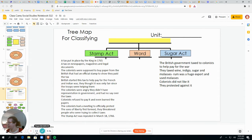And remember, the Stamp Act was the act that required the colonists to pay a tax on all printed items. So remember, it was like newspapers, magazines, legal documents, like all of their paper they were going to have to pay a tax on. Remember, it was not on stamps. Nope. It was because they stamped a piece of paper to show that you had paid the tax on it.